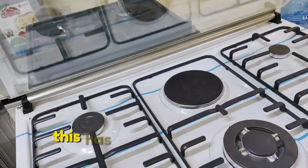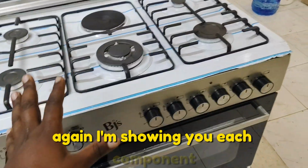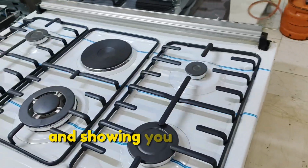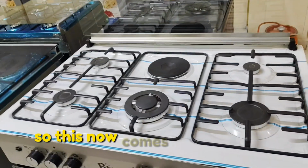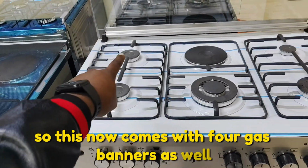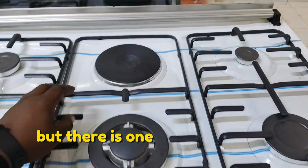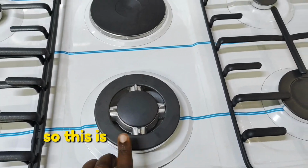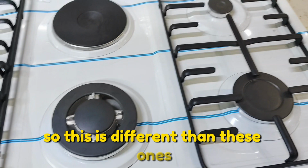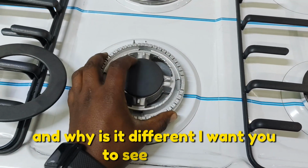And again, this has a different type of combination. Again, I'm showing you each component and the kind of things that you might need in a cooker. So this now comes with 4 gas burners as well. So this is 1, 2, 3, 4. But there is one type of burner that I need you to see. So this is different from these ones. And why is it different? I want you to see the size.